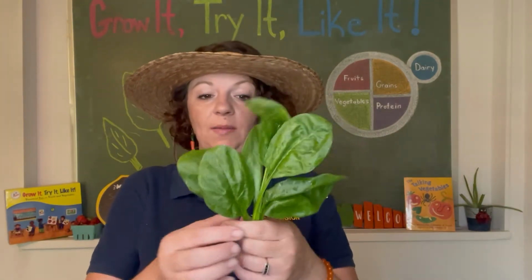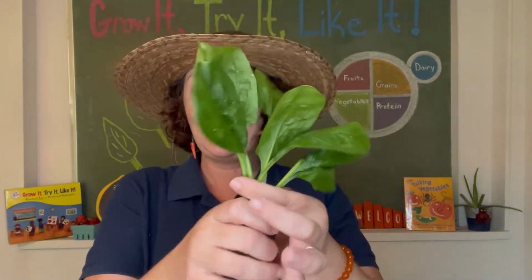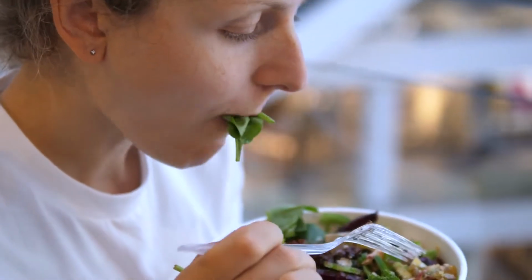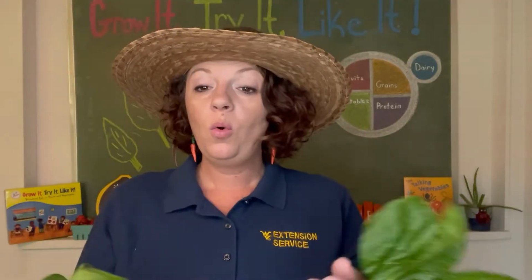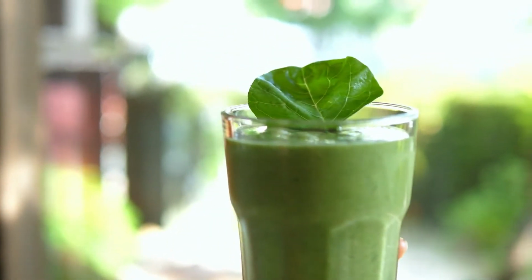Let's take a look at this bunch of spinach again. So when the spinach is growing on the farm, it almost has its roots down here and then it shoots up the leaves and it grows into a cute little plant. There's a lot of different ways that we can eat spinach. You can eat spinach raw, which is in its natural state after you've washed it. You can cook spinach, which a lot of people have tried, and it's kind of a little mushy, right? Or some people actually make smoothies with spinach in them. Spinach is loaded with vitamin B, vitamin C, and iron, which are all things that your body needs to stay healthy.